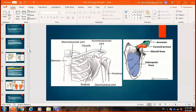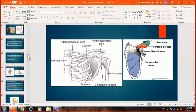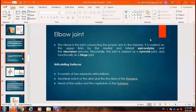Next we will talk about the elbow joint. Moving further down from your arm towards your forearm is your elbow joint. The elbow joint connects your arm to your forearm. If you feel your own elbow joint, you can actually feel 3 structures. On the medial side, you can feel your medial epicondyle.